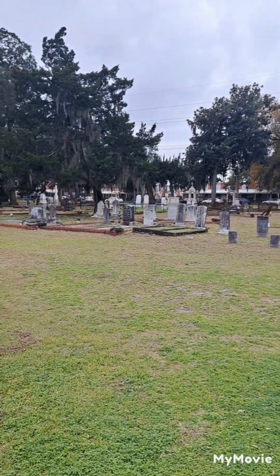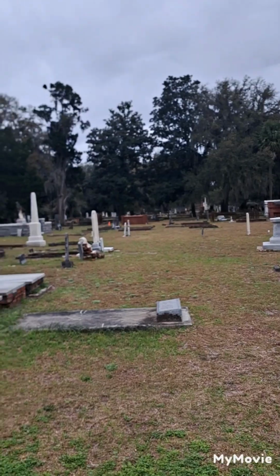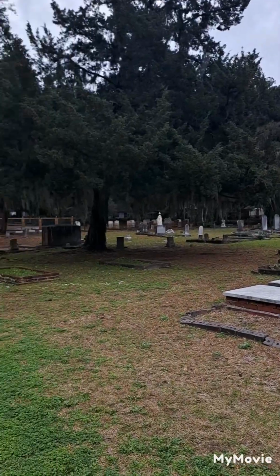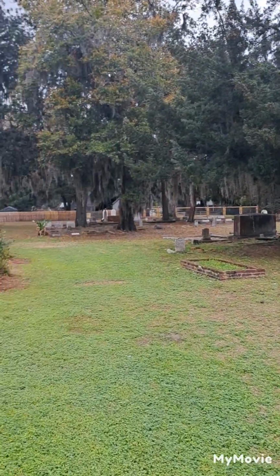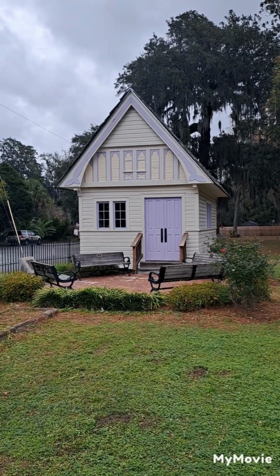Okay, this is the Oak Grove Cemetery circa 1883. One of the most notable people buried here, Captain Risley. There were two schools named after him, a middle school and also a major school that's on Albany Street.